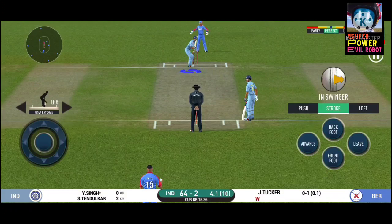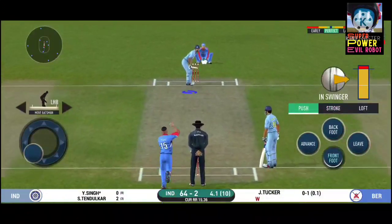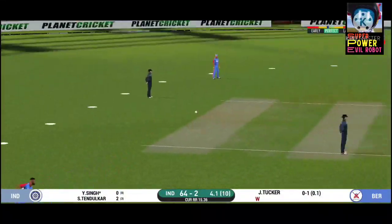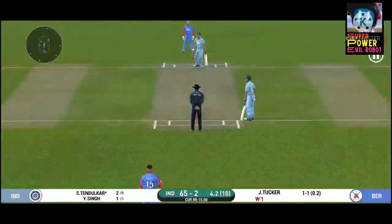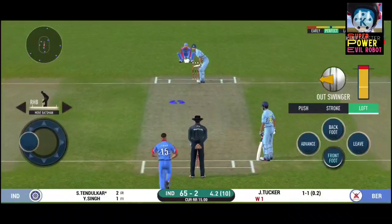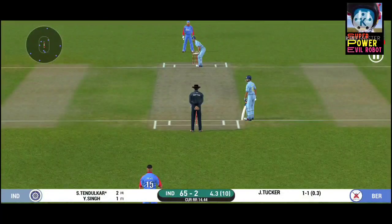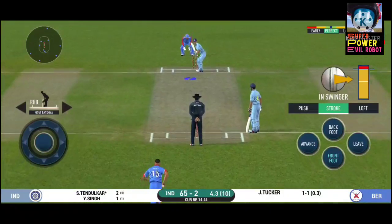Batsman getting ready to face his first ball. That is a very quick single taken. There is a fielder at cover. Plays and misses. He should look to get his eye in before trying something extravagant.